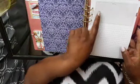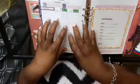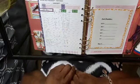On this part is my goals and my ideas for the month of January for my budgeting, because behind this one is my budgeting. I've already started writing out bills and stuff. And I'll go into depth with this later on when I'm doing my budgeting video of how I set it up. But I already started writing out my bills and everything.